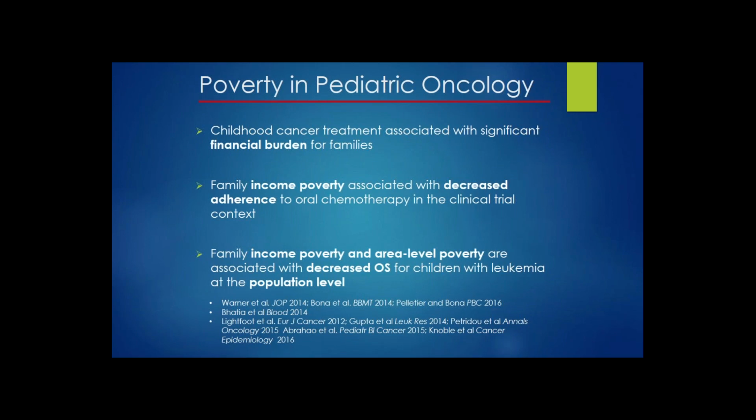And the data that have been published suggest that this number is probably somewhere between 10 and 15% of U.S. families who are non-poor at the time of their child's diagnosis will become poor during therapy as a result of treatment-related financial burden. So with that as the first bullet point, it's also been demonstrated that family income poverty is associated with decreased adherence to oral chemotherapy in the clinical trial setting.